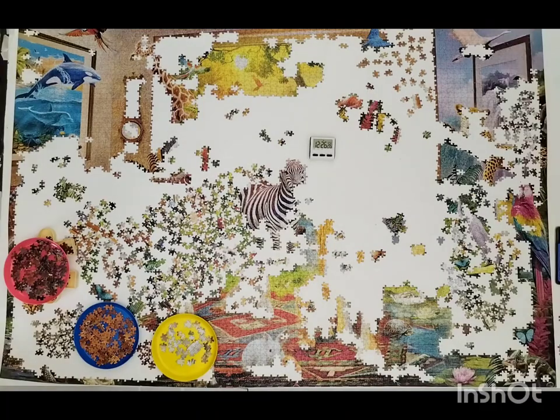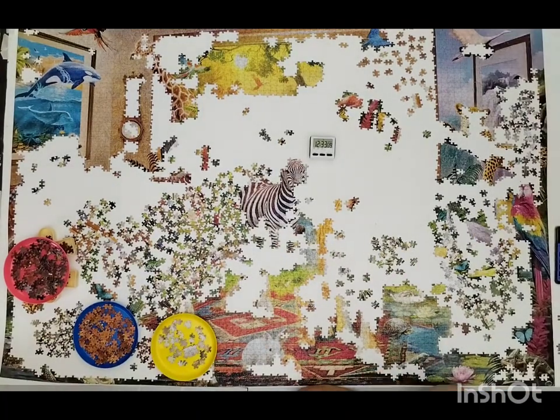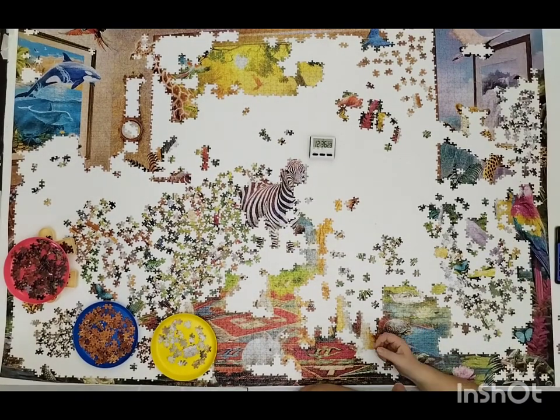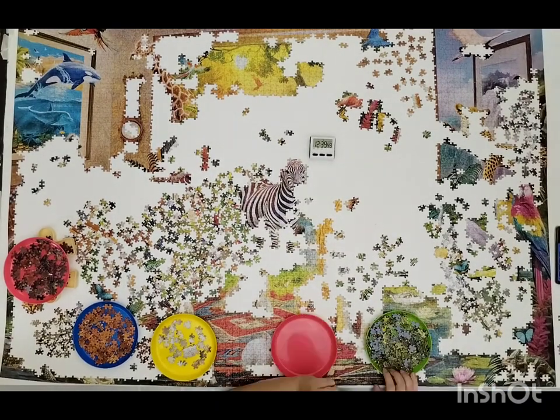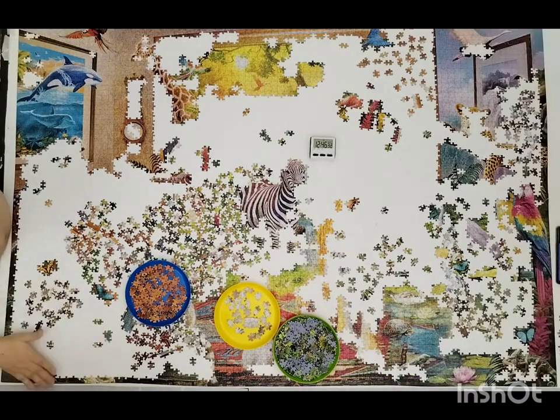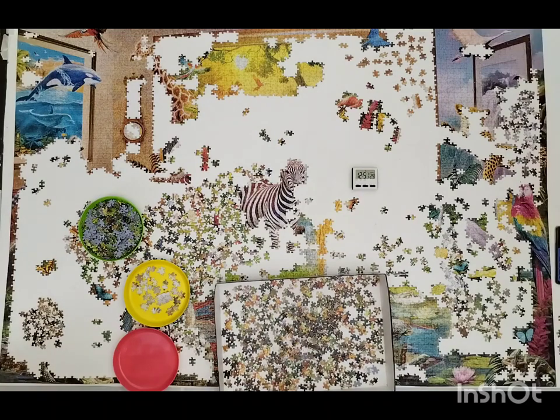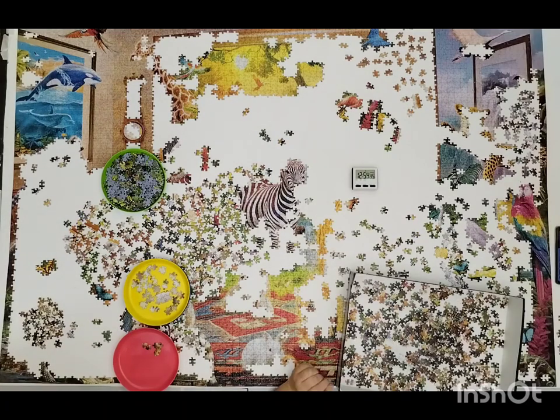Every now and again, you will also see my mom pitching in and looking for specific pieces. She didn't build big sections at a time, but she liked to go through the pieces in the bowls and on the table looking for a very specific piece. That helped a lot, especially near the end.